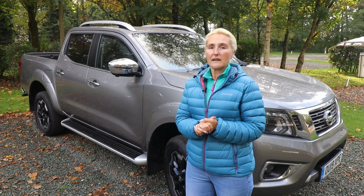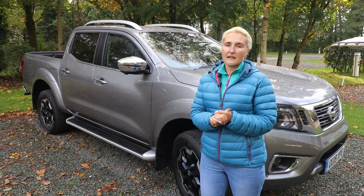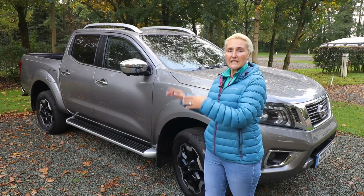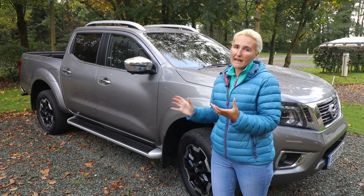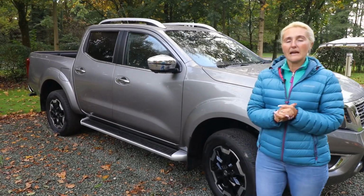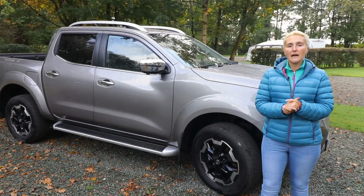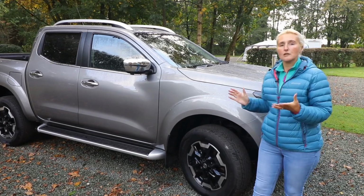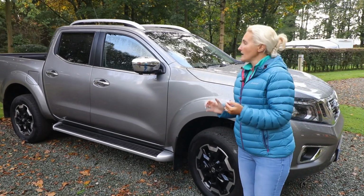This week we're tow car testing again, and this is the last in our 29 series of tests. So for the past week we have been testing out the Nissan Navara Tekna. It's their top of the range. It has a 2.3 litre engine and it's going to deliver 190 brake horsepower. This one has a manual gearbox, it's 6-speed.